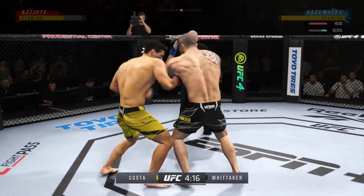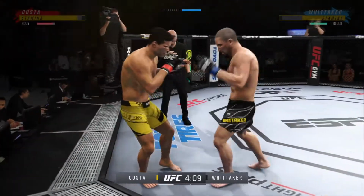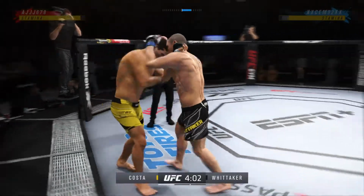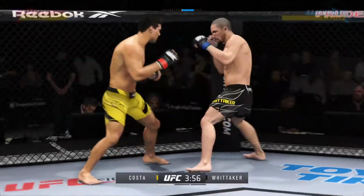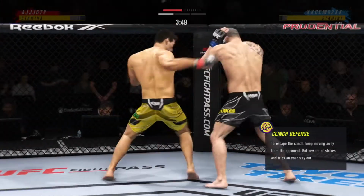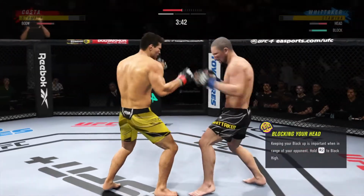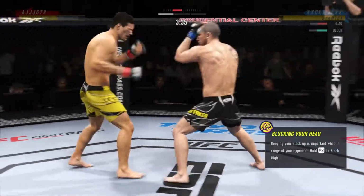All right, he'll engage in a single collar tie. And they separate. Huge knee lands from in close. And now he's got that tie clinch. We'll see what he can do with it. Oh, single collar tie here. Well, he continues to find the openings tonight. Beautiful connection with the punch there. Accuracy at its best. And they separate.